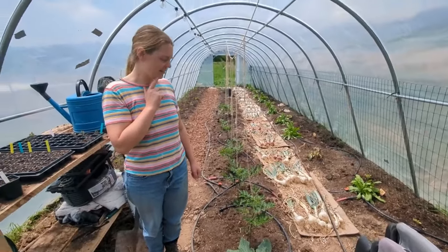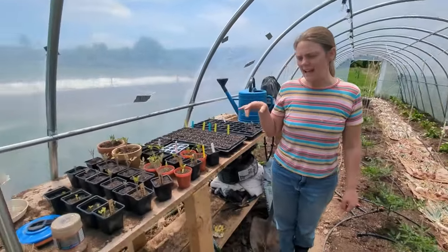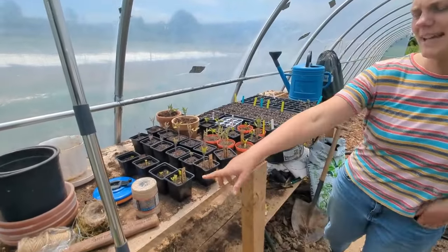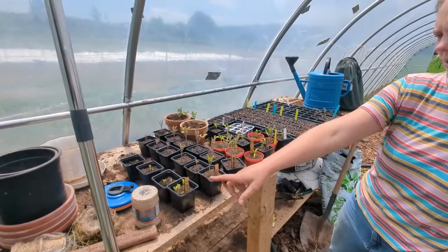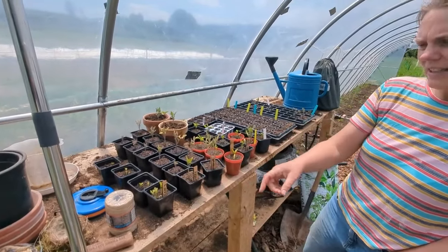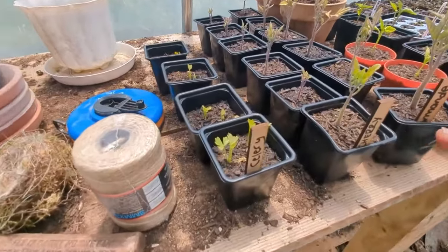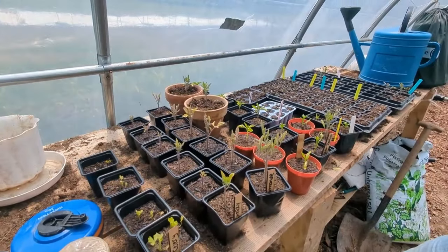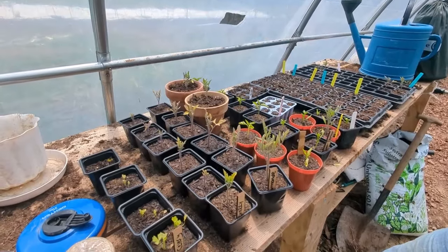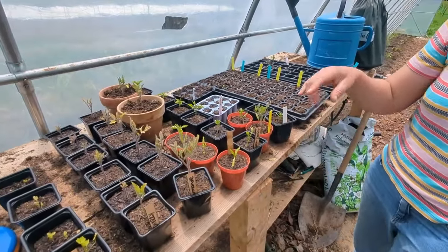So if I start on the seed table, I've got some celery that doesn't seem to be doing very well in the seed trays, so I've put them into a bigger pot in the hope that they get a bit of life before I put them outside. And then I've got 2 rows of tomatoes that weren't quite big enough, ready to go outside at the time, so I potted them up trying to get them a bit of strength. And the same with some peppers.